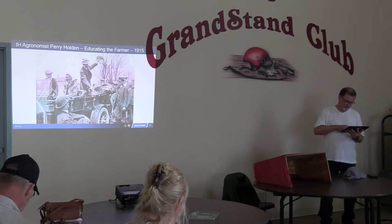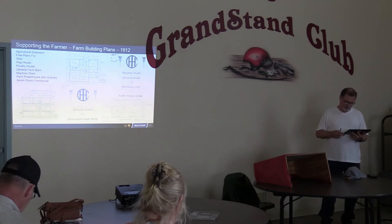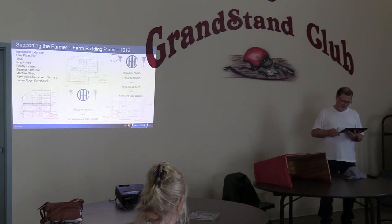Some literature recently discovered by Sarah Tomac in the archives shows how the company offered farmers free building plans, specifications and materials lists so they could build their own structures, including a 7-room farmhouse, a machine shed, a general barn, a silo, and a poultry house. This elaborate undertaking demonstrates the kind of relationship the company wanted with its customers.